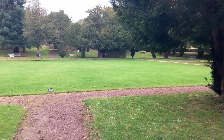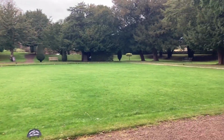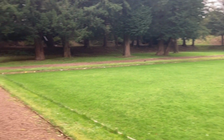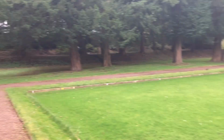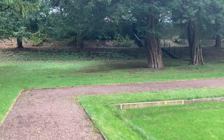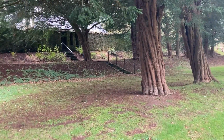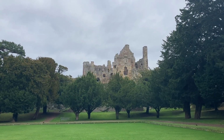Yeah, so the way you go back to the visitor centre, or the ticket office, is through the Victorian garden, which is very much filled with these yew trees. And that does very much look like a bowling green. It looks like they've got a wee fernery as well. And that gate's closed. There's the ferns over there. Yeah, probably quite a romantic view of the castle.